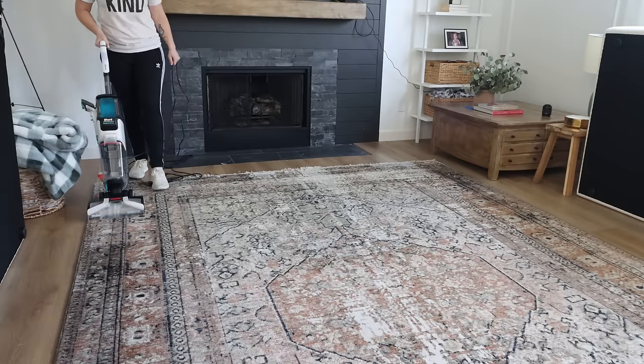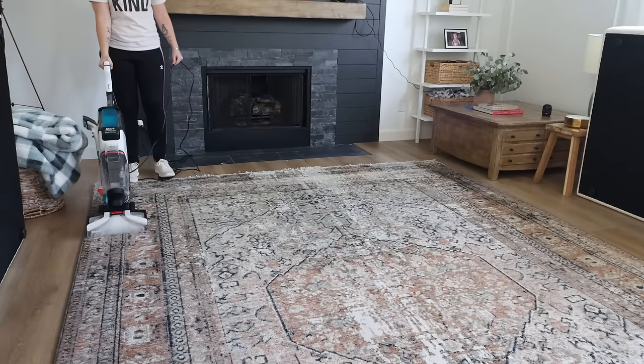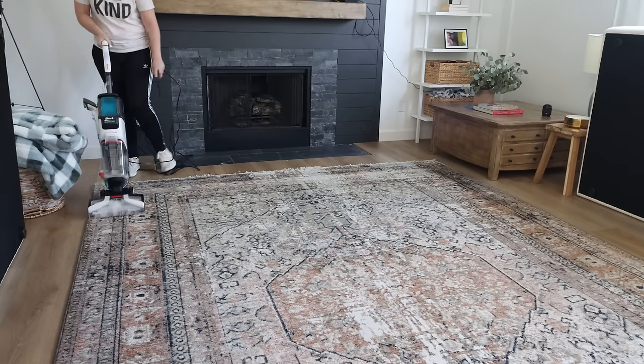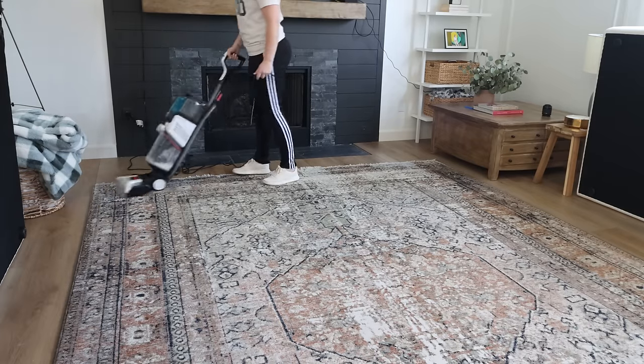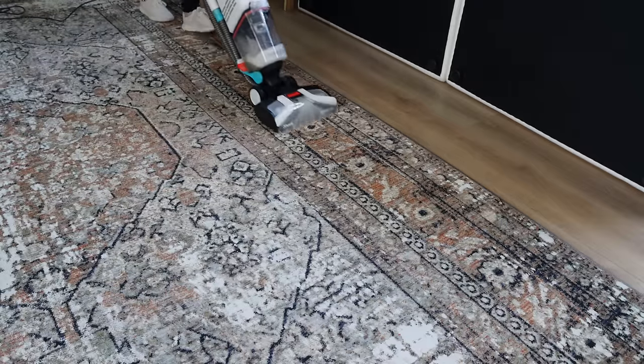So this is the first time trying it out. And I gotta say, guys, this smelled so good. It actually reminded me of some sort of, maybe it was a perfume that I had in college, which is so random, mixed with a little bit of cleaner. And I love the smell that this left in the room. Took all the dog right out of it.